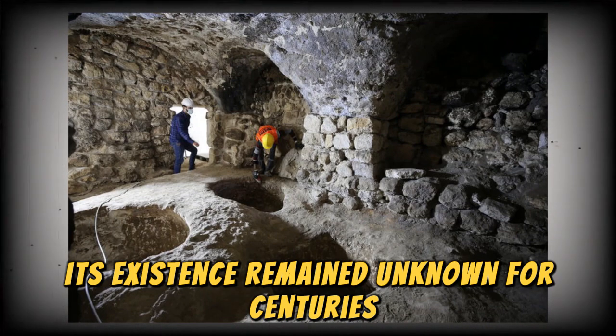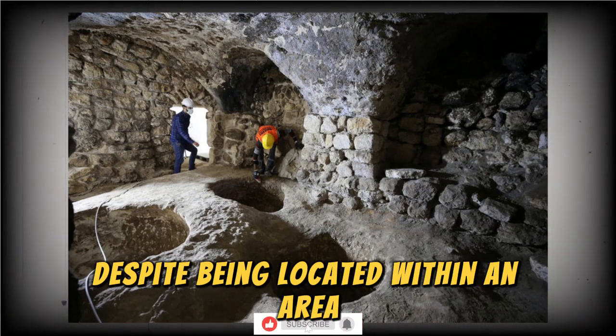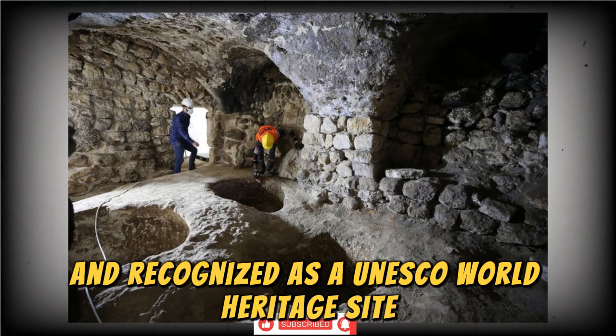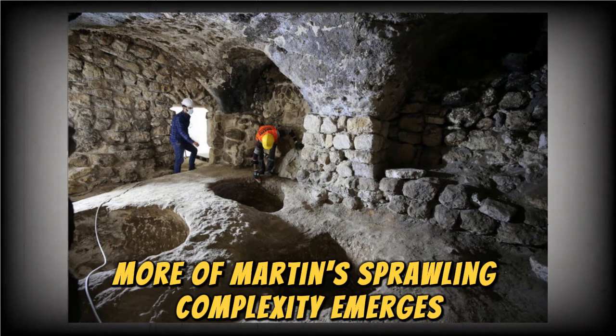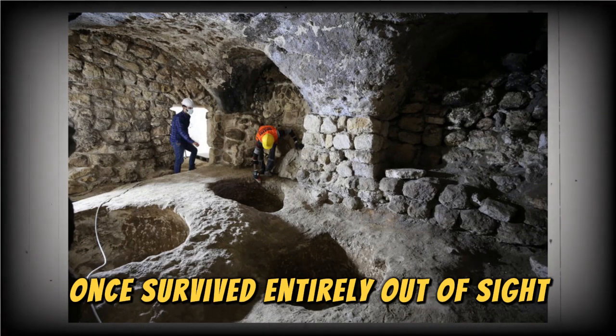Its existence remained unknown for centuries, despite being located within an area already rich with archaeological significance and recognized as a UNESCO World Heritage Site. With each day of excavation, more of Mardin's sprawling complexity emerges, offering a rare glimpse into how whole communities once survived entirely out of sight.